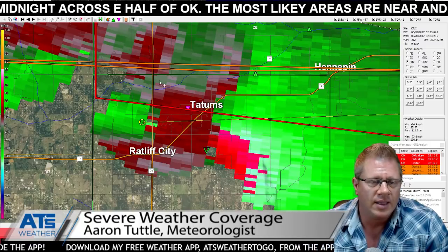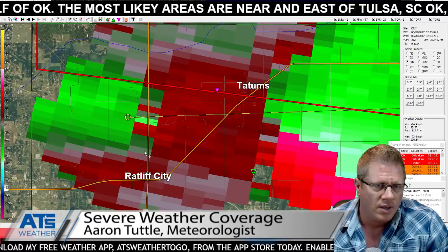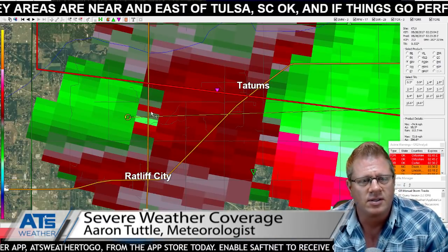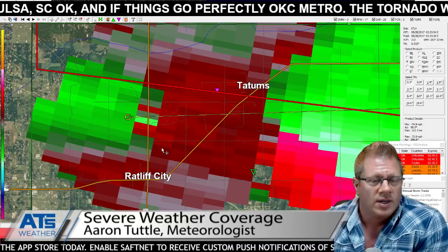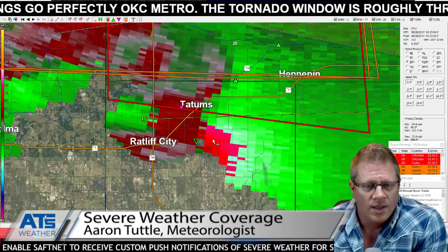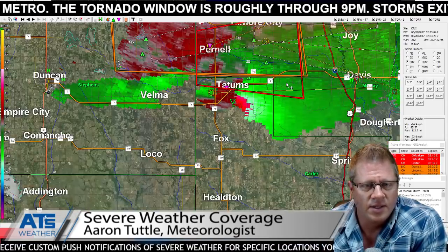So, if anything, I'm more impressed with the potential for a very weak EF0 tornado that's about a mile and a half north of Ratliff City on Highway 76, just south of Napa Road and north of Cargo Road. So, if anything, that's where I think there would be a brief, tiny EF0 tornado. This guy out here, east of there, south of Tatum's, I got nothing just yet.